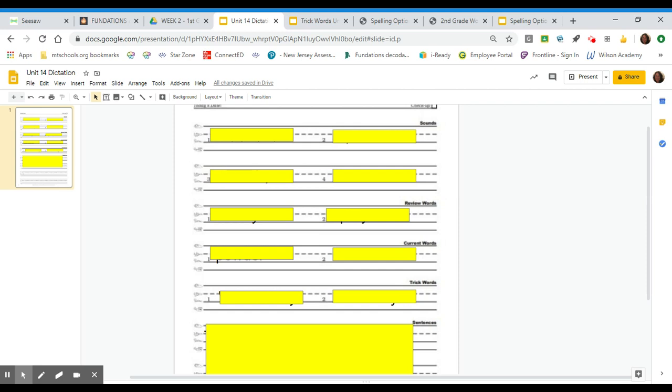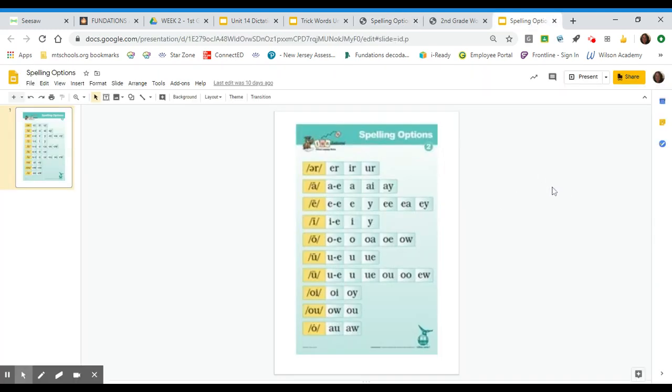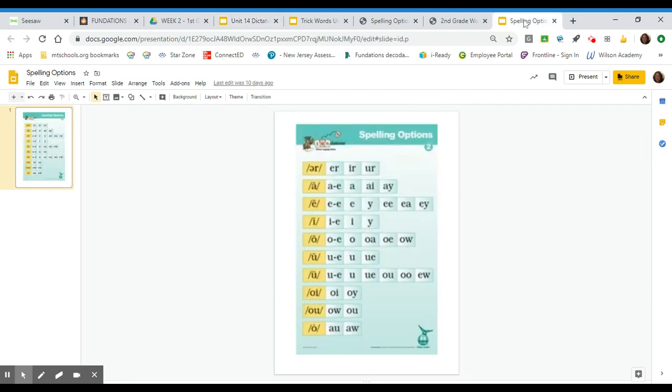We are going to begin with our sounds, and the first sound, what says O? O. I'm going to display our spelling option poster for you, and that could help you out. When I say what says O, next, number two, what says ow? Ow.